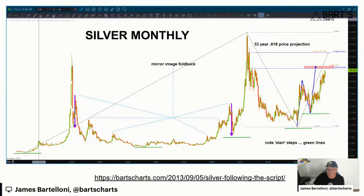Here was the monthly that we talked about last week, right? Nothing's really changed. This is a sell signal between 35 and 36 bucks. The big thing is if we blow through there, then I'm looking at 41.67, 41.70. Why? Because this is a 0.618 price rejection from this low. See the gray lines? It's going all the way up to here, all the way down to here. And then we project, and you got a 0.618 right on a 0.786. Folks, you like that.